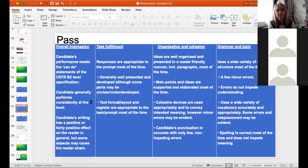Now, what is a pass? Again, the overall impression is that the candidate's writing has a fairly positive effect, okay? Some aspects may cause the reader strain. So some aspects are not really clear, but he still gets a pass, right? Now, as for the task fulfillment, the responses are appropriate to the prompt most of the time, okay? The ideas are presented, although some parts may be unclear. So a part of a composition is unclear, like maybe a quarter of a composition is not clear, okay? And he uses a text form and layout in the same way.